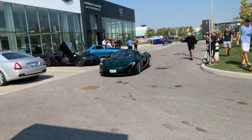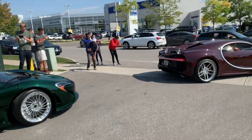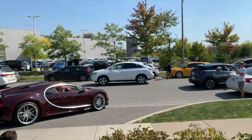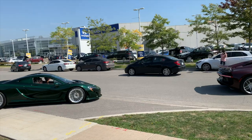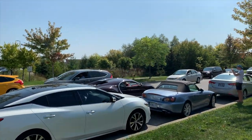Leaving with a P1. This is madness. Never will you see this.